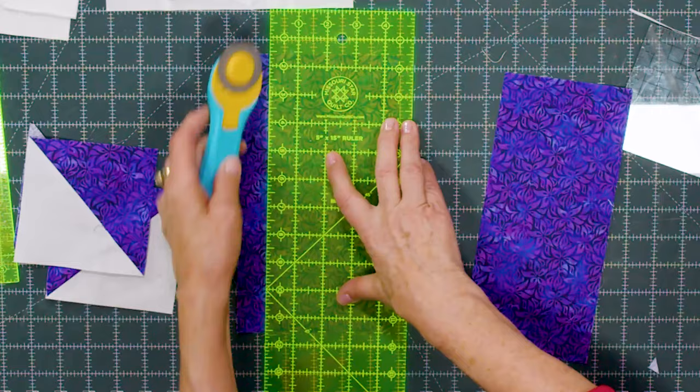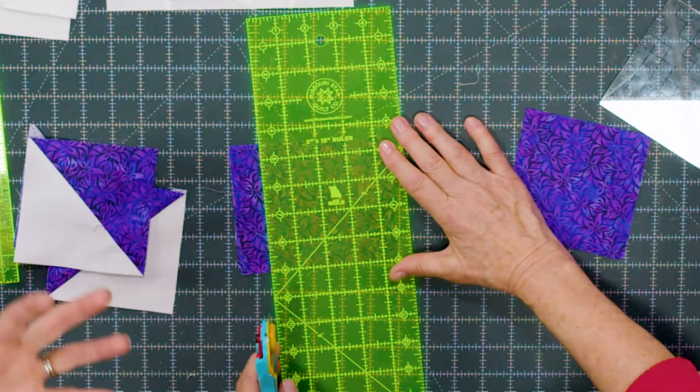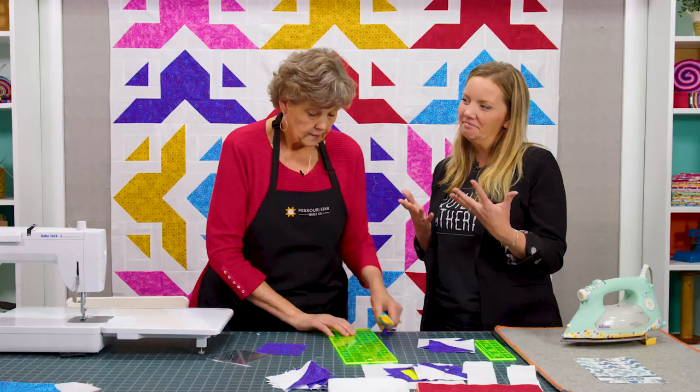And so then I'm going to stack these and cut them into 4.5 again. This is probably the most important part about the pattern. You want to have the two matching print squares because they make two blocks all together. Right. I mean, it would work. It just would look a little bit more patchworky. More scrappy. Yeah. Organic. Whatever.